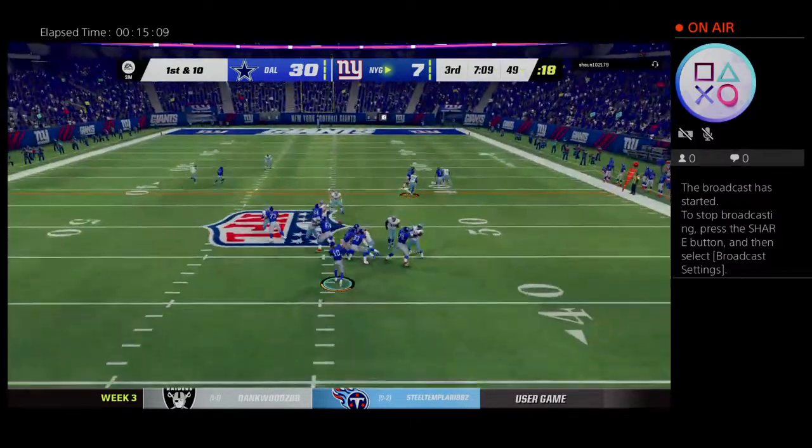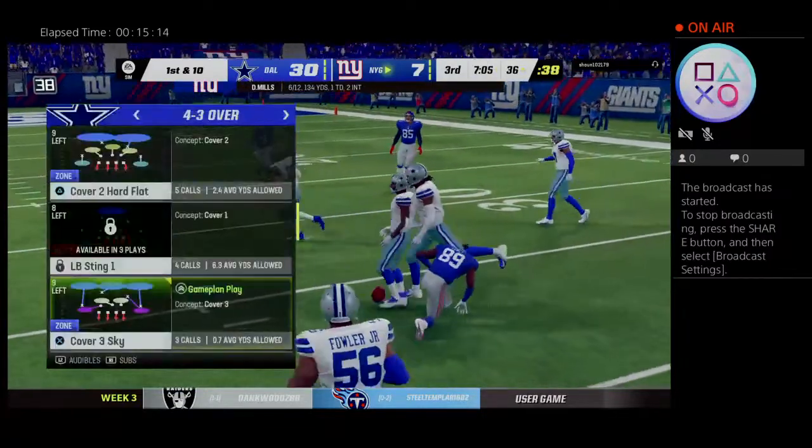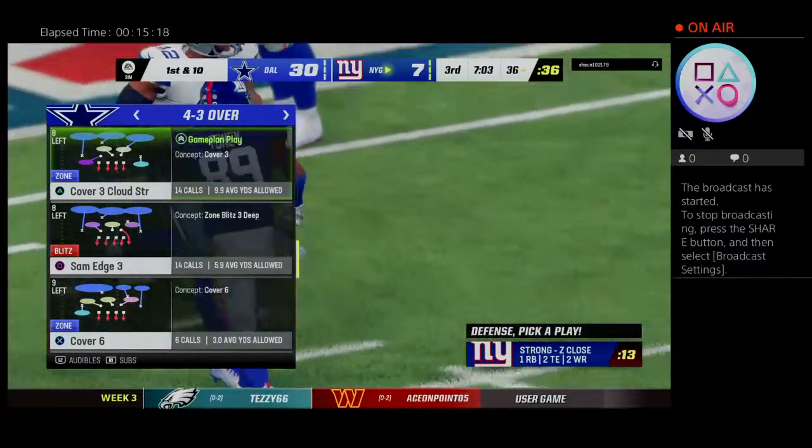Play fake, Mills. The pass complete on the crossing route. This is Tony with it. 2 catches in the first half. Now he's got a 3rd here, and it's good for a 1st.